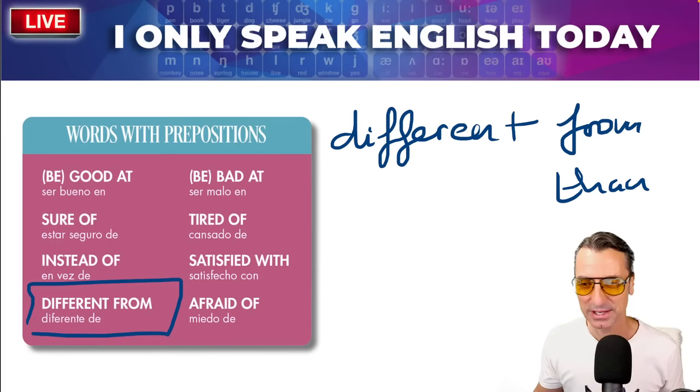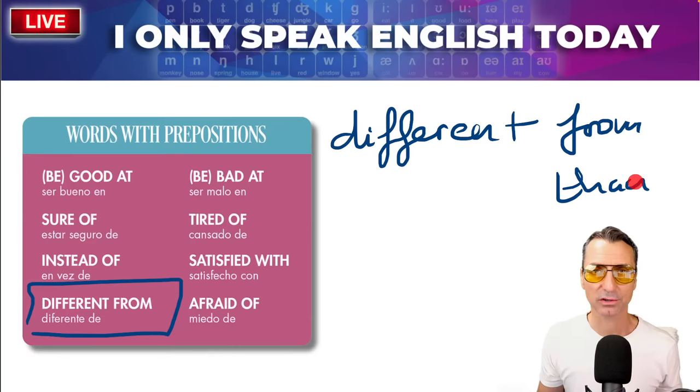They say it's different than. Now, grammatically, that is not correct. The correct grammar is different from. That's the preposition to use with different. But I think all the Americans use the word than. And although it's not correct grammatically, when a lot of people do something, it becomes correct. It's like it's accepted.